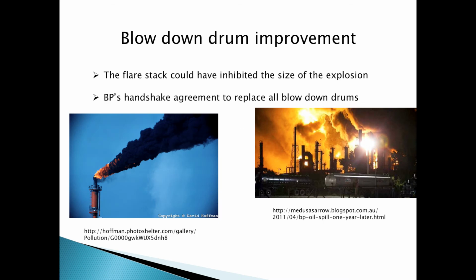The Texas City Oil Refinery was built in the 1950s. It was obvious that much of the plant was old and needed an upgrade and technical advancement. One example of an engineered improvement that could have prevented the disaster from happening in 2005 was the addition of a flare stack, which could have replaced the blowdown drum. The flare stack prevents the release of flammable liquids and vapours into the open atmosphere. Although this flare stack provides a means of ignition, it allows the controlled release of these flammable liquids. BP actually agreed that it would eliminate all blowdown stacks by 2008 by replacing them with flare stacks.